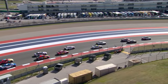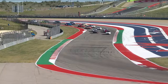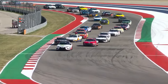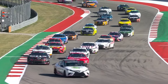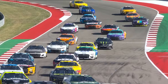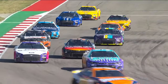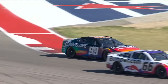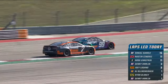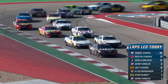Yeah, just heartbroken for Daniel Suarez. He won that first stage, extremely fast all weekend long. Started on the front row and just cannot seem to capitalize. The other one is the 22 of Joey Logano. Again, he was fast Saturday, and I really looked for him to be a front runner in this and he just can't get it put together. Daniel Suarez will restart 29th. We hear on the in-car radio they are having power steering issues on that 99. He has led the most laps today, four more than Austin Cindric and Ross Chastain.